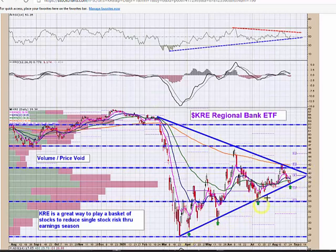It's in this big symmetrical triangle. You can see on all the touch points along support, it's got a nice lift. But the 200 has served as stiff resistance and has really contained it since March. Notice this price, volume over price void here.